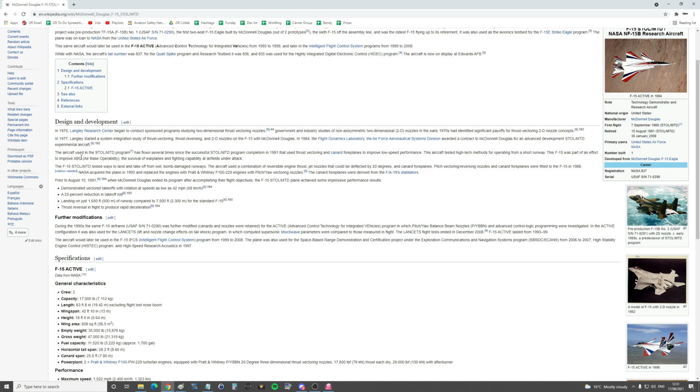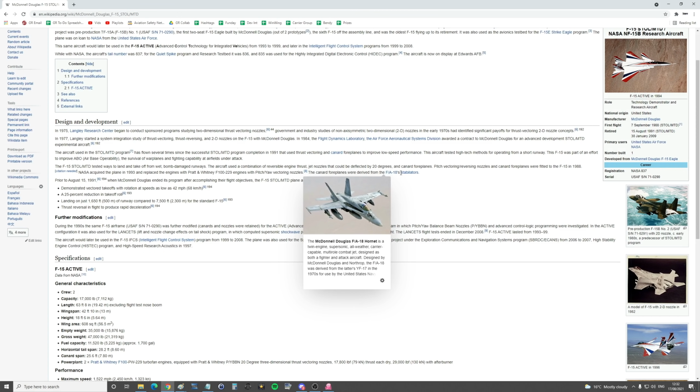The F-15 was part of an effort to improve ABO, airbase operability, the survival of warplanes and fighting capability at airfields under attack. The F-15 STOL/MTD tested ways to land and take off from wet, bomb-damaged runways. The aircraft used a combination of reversible engine thrust jet nozzles that could be deflected by 20 degrees and canard foreplanes. Pitch vectoring reversing nozzles and canard foreplanes were fitted to the F-15 in 1988. NASA acquired the plane in 1993 and replaced the engines with Pratt & Whitney F100-229 engines with pitch and yaw vectoring nozzles. Wow, amazing. The canard foreplanes were derived from the F-18 stabilators.